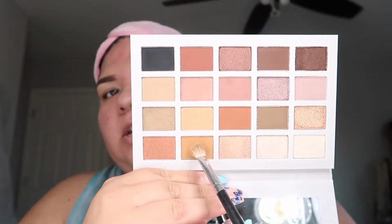I'm going to go in with this shade right here. It is like an orangey brown. It does have a little bit of kick up, as you can see, if that bothers you. These matte shades do have a lot of kick up, but I literally don't mind that at all.